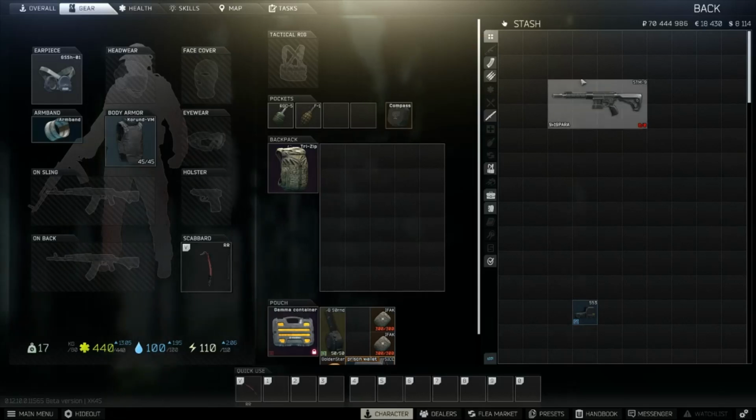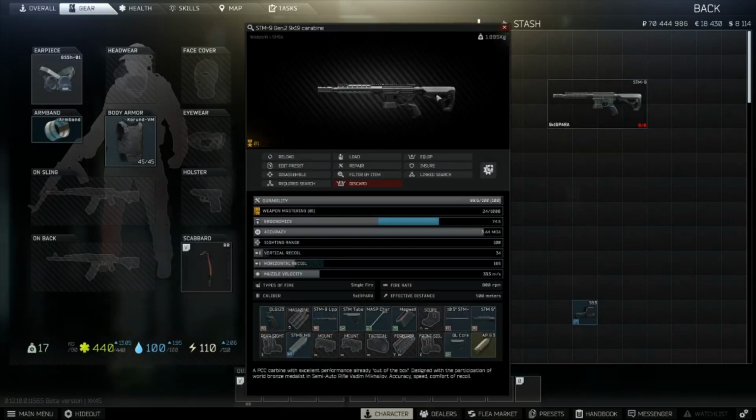All right, guys. So we're back, and today we're gonna be talking about the STM-9. A new gun just got added to Tarkov, and I'm gonna be talking about why, in my opinion, it's one of the best guns right now.